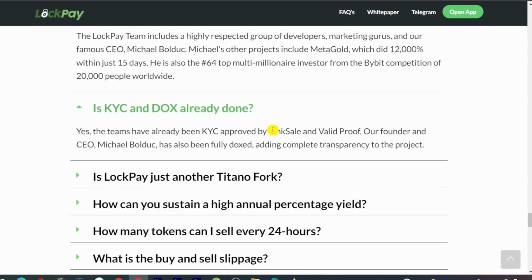But I'm not sure about the PinkSale and Valid Proof company, because sometimes there could be dodgy companies that really accept KYC and audits for really low fees. So these companies, I've never heard of them before. So you guys let me know in the comments down below if they are any good.